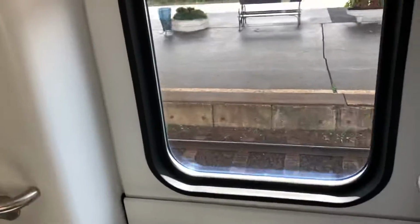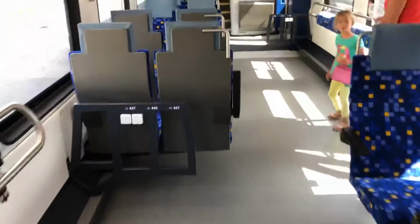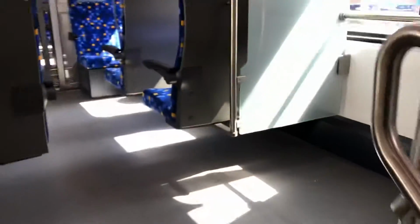I believe the disabled toilet is only in the middle of the train. So here we are, this is the middle of the train. There's a bike rack here, space for wheelchairs as well. Although the actual wheelchair ramp, you see there's a bike space just here as well. So this is the middle of the train. Just walking up.